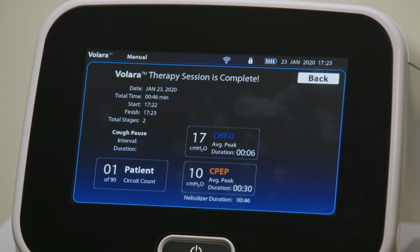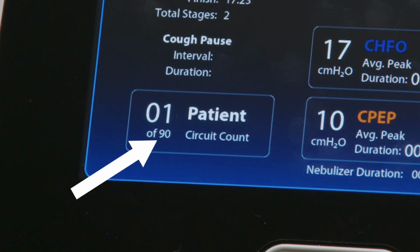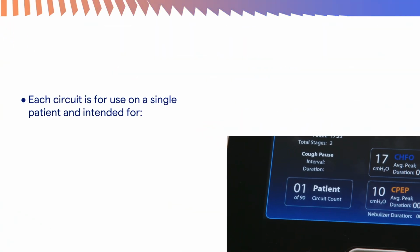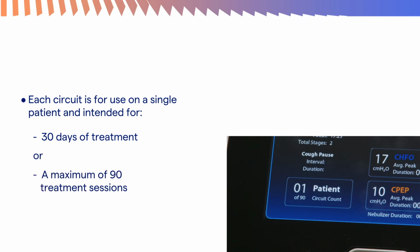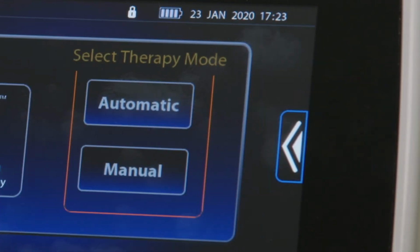When the therapy is stopped or complete, the therapy summary is shown, including the number of treatment sessions carried out with the connected patient circuit and the maximum number of treatment sessions remaining for use on this patient circuit. Circuits are intended for 30 days of treatment or a maximum of 90 treatment sessions. Press Back to go back to the manual therapy screen. To go to the Home menu, swipe the Options tab left and press the Home menu control.